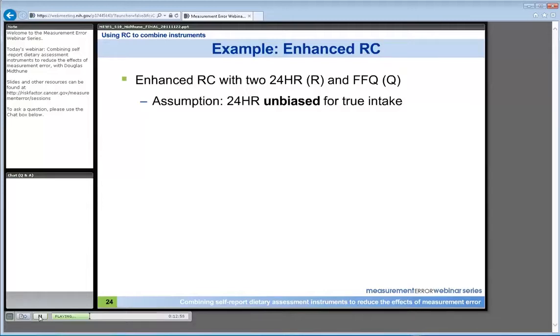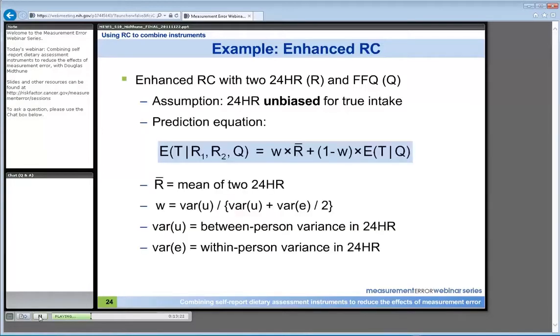In earlier webinars, we described regression calibration when the FFQ is the main instrument and the 24-hour recall is used as a reference measure to calibrate the FFQ. Here, both the 24-hour recall and the FFQ are considered main instruments. That is, they're completed by everyone in the study and they're used to predict true intake. In this case, the 24-hour recall is going to act both as a main instrument and the reference measure. So things are a little more complicated than they were before.